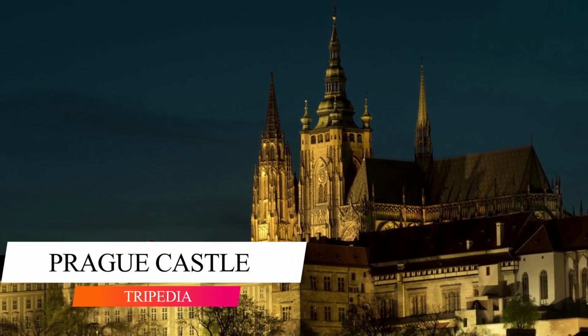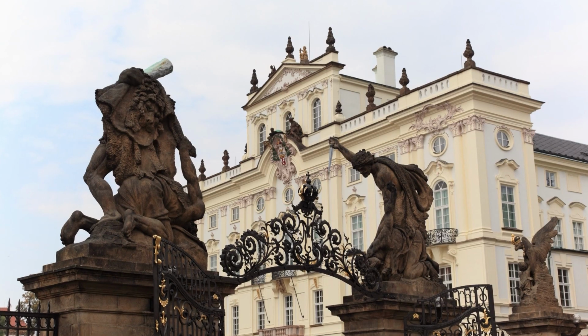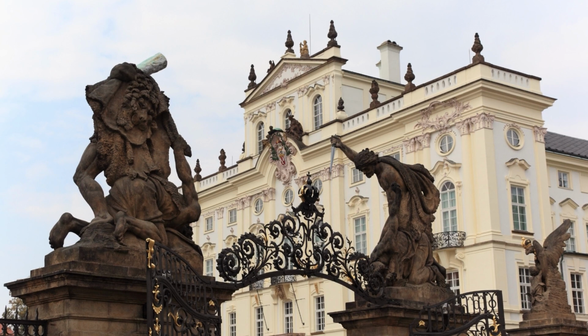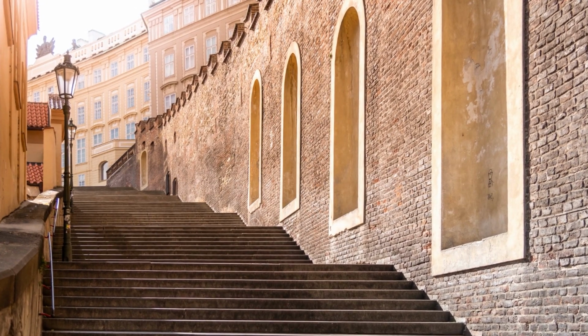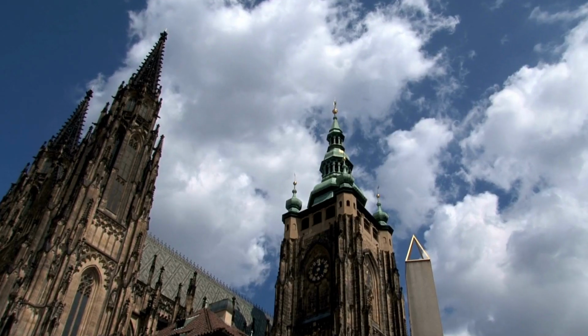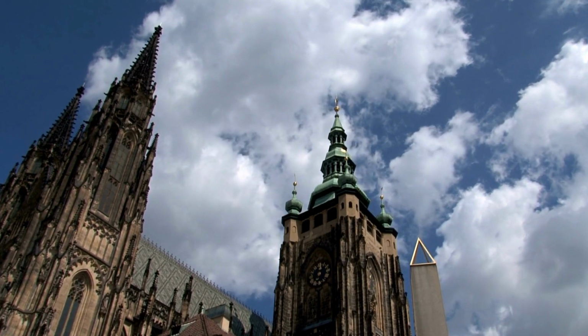Prague Castle. This old castle was built around 880 AD and is the world's biggest complex. It is also one of the best places for tourists to visit in Prague. It is the most famous building in Prague. It stands proudly on a hill, dominating the skyline, and looks out over the city from the castle district, which is higher than the lesser town.